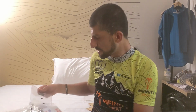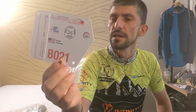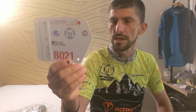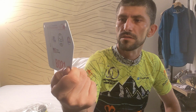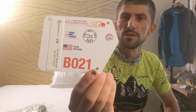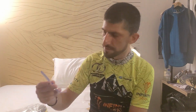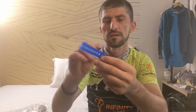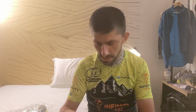The most important one is actually not the one for the photos, but the one you have to attach on your seat post. This one has the chip, and it has to be placed vertically, not horizontally, because it won't be read by the tracking system. It has your flag and name there. Start group somewhere. Yeah, B21 for me. So this is how people know where you're from and what group you're in. And then they give you this bracelet, which was the same last time. This pretty much gives you access to all the controls and lets the volunteers know that you are one of the participants.